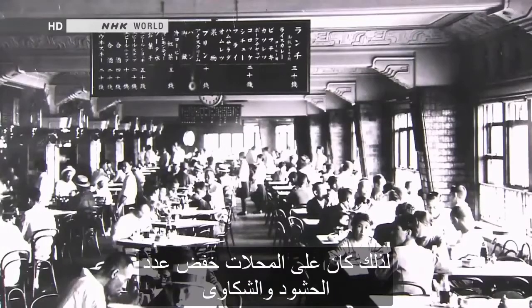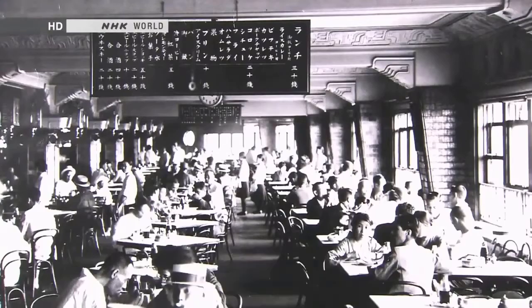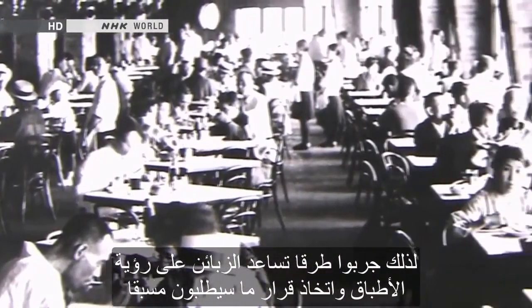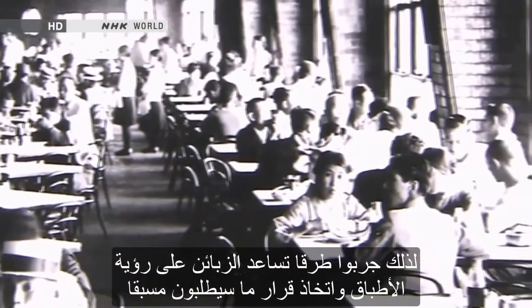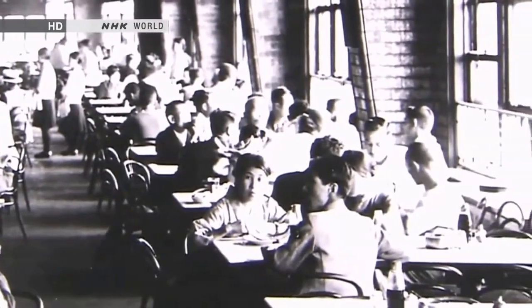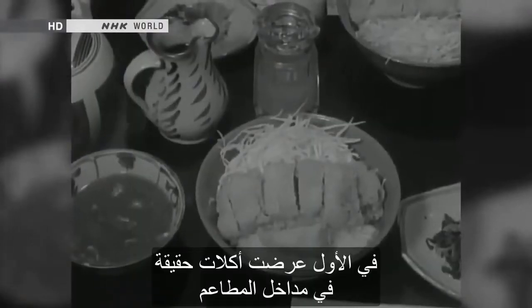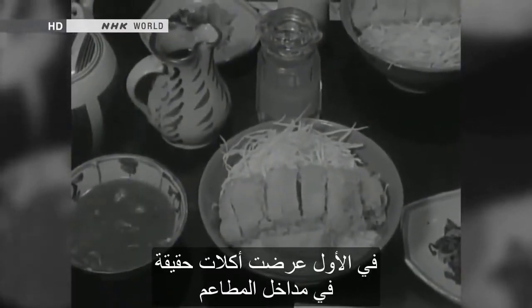The department stores had to reduce the crowds and the complaints, so they experimented with ways to let customers see the food and decide what to order in advance. At first, samples of actual food were displayed at the cafeteria entrance. But because they were real, they would soon change colour. During the summer, they would spoil before half the day was done and draw flies as well.